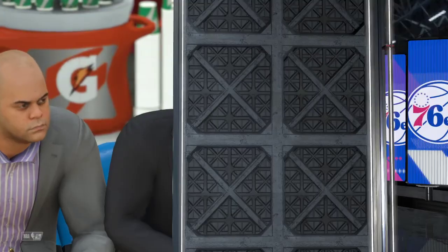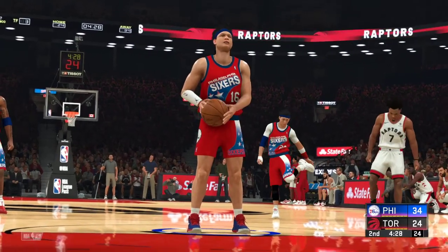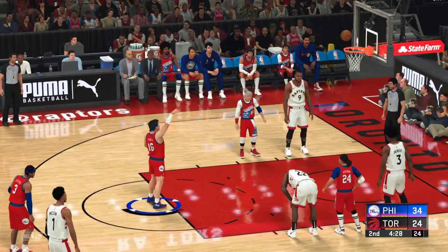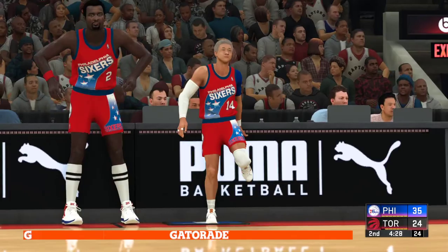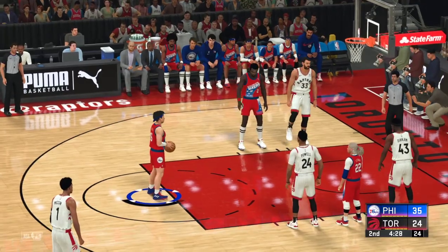For Philadelphia, they have shot just one free throw, missing that one earlier. And he makes the first. A new group in now for the Raptors. Marc Gasol's checked in for Ibaka. Pascal Siakam comes in for OG Anunoby.